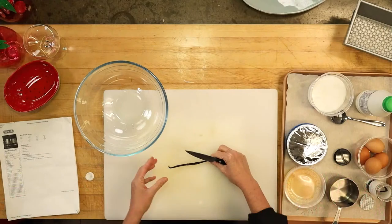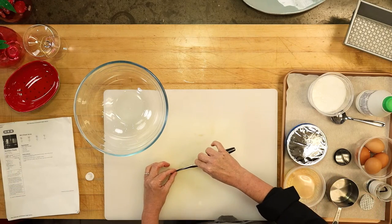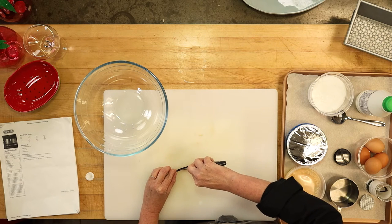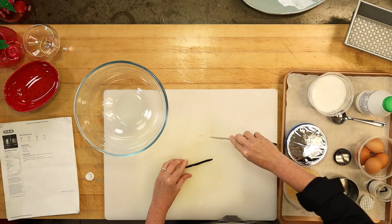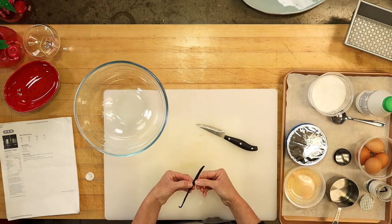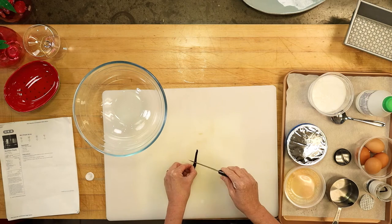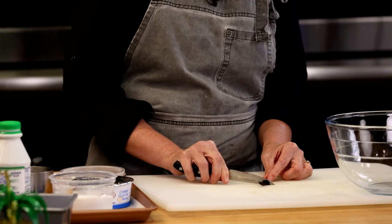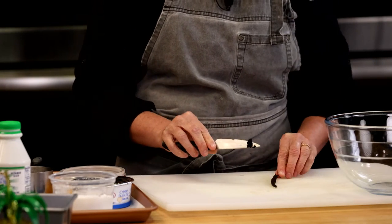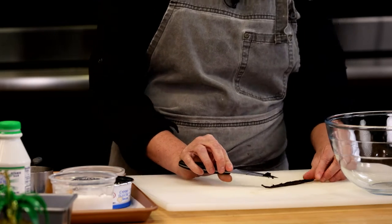Really simply, to take out the seeds with a paring knife, you just want to gently score the top of the pod like this. Just split it in half. You can open it up with your hands. And then what I do is I take the back of the knife, not the blade part, but the back, and I scrape it in both directions. I turn it around and then I scrape it in the other direction. Did y'all see how that looks like wet coffee?